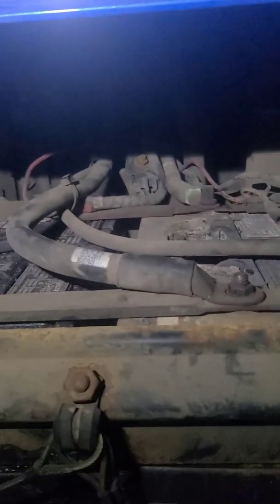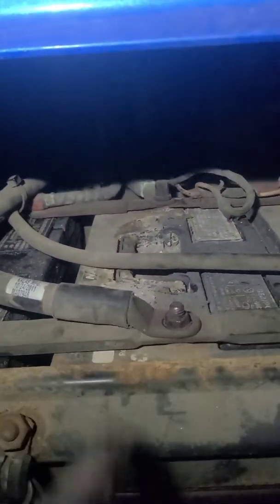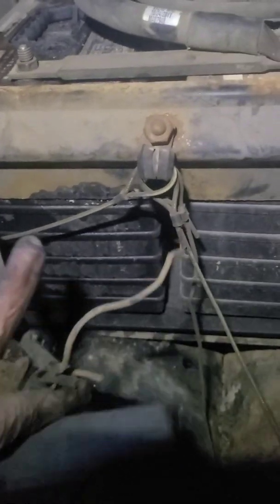All right, as you can hear, we got them back running, tightened up. This one was a little loose. This main ground wire was a little loose. Found these random wires. This thing is a mess, but he's back running. I'm gonna try and see if I can get his interior lights working. I think he's gonna be good to go.